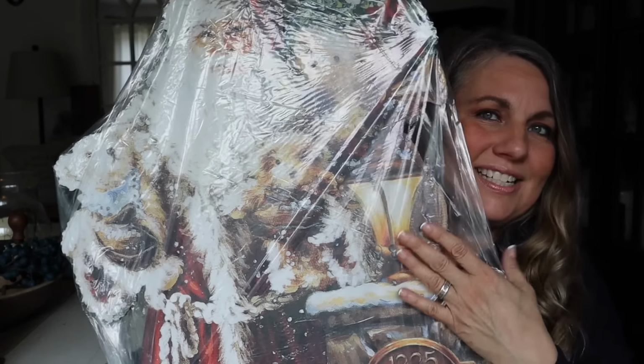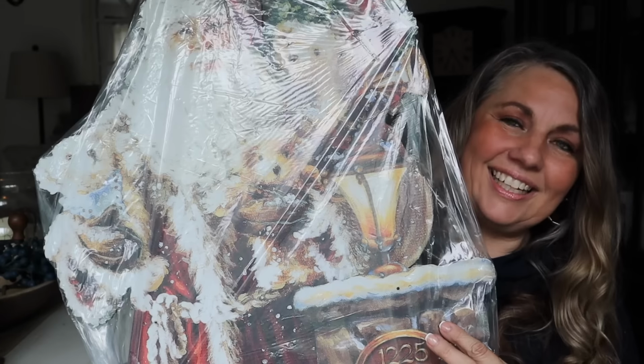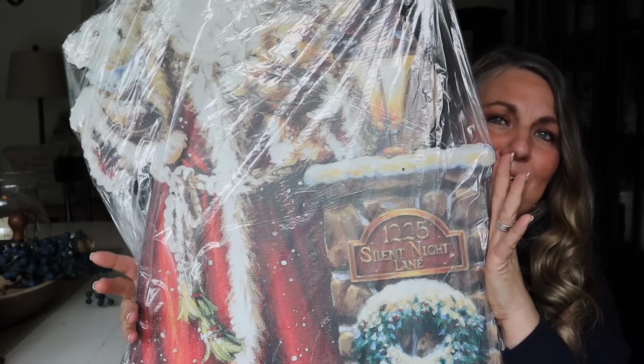I just thought this was so cute for Christmas. I love the Santa. I love the little teddy bears and the Silent Night Lane. How cute is that? Like I said, my future self will thank me that I picked this up, especially when you know what they kind of run for online too. Such a steal. So just another fun Christmas treasure I found thrifting this week.